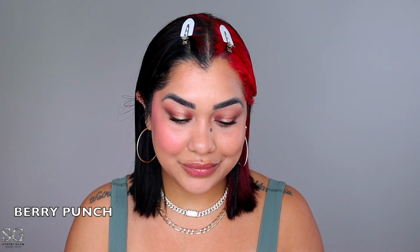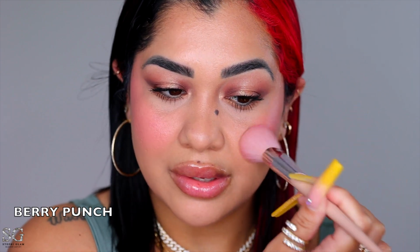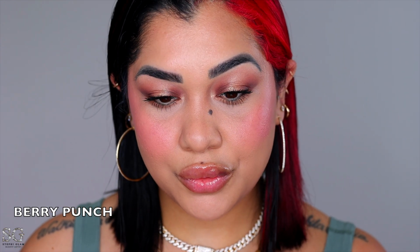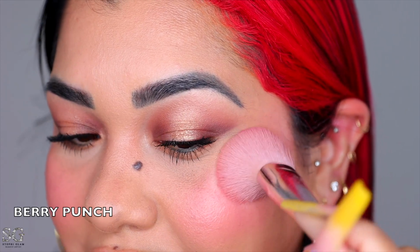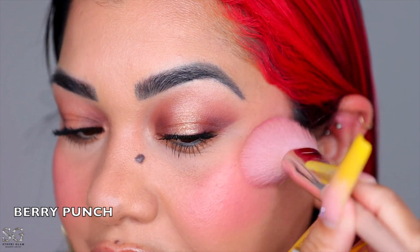But again, let's do what we gotta do. And here you have berry punch. I feel like this one on my skin, it's not looking too purple. I mean, you do see the berry, but it's not like too plumpy, in my opinion. I think this type of shades look so sexy on dark, deep skin complexion. Ugh, I love it on them.